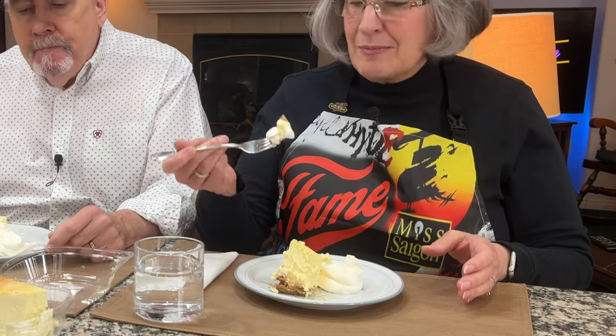All right, so the trick is pick up a little piece of whipped cream, pick up some filling, pick up some crust. That is really good. Very creamy. Oh, that whipped cream is amazing. And the graham cracker crust on the bottom. That's a graham cracker crust. That's a killer right there. All right, this is a wonderful cheesecake. Yeah, I really like it a lot.